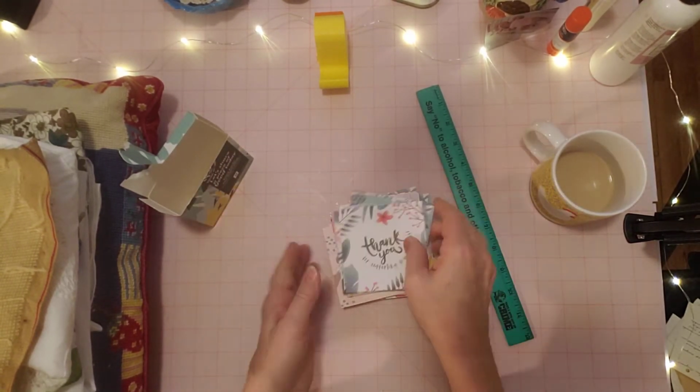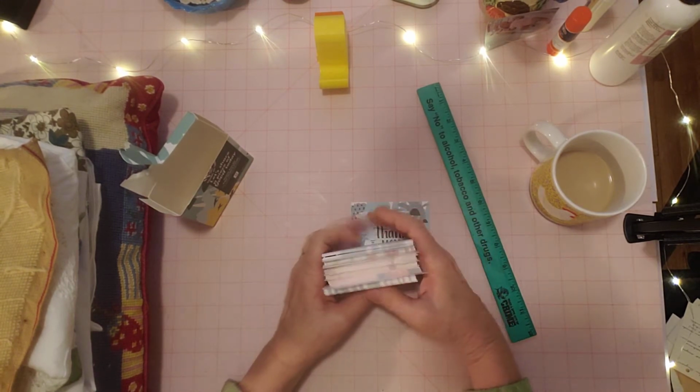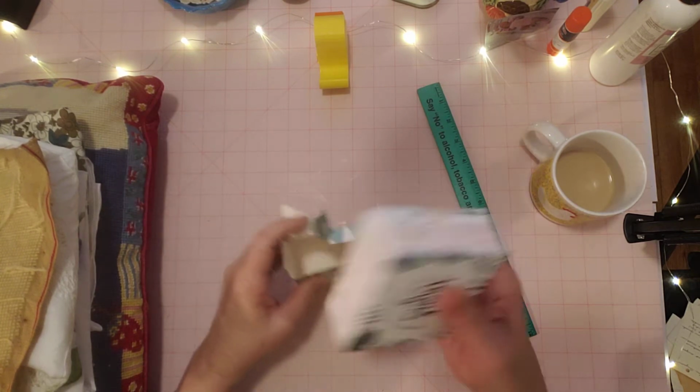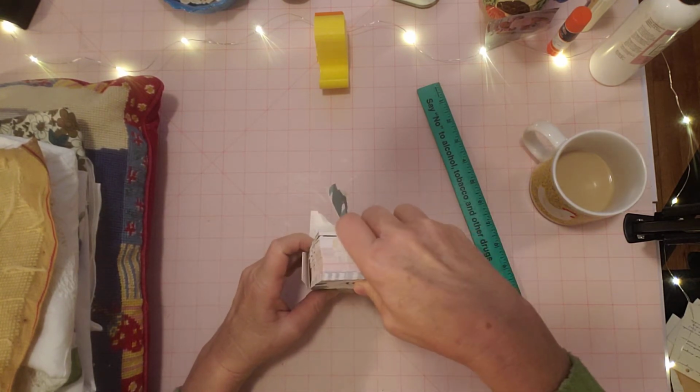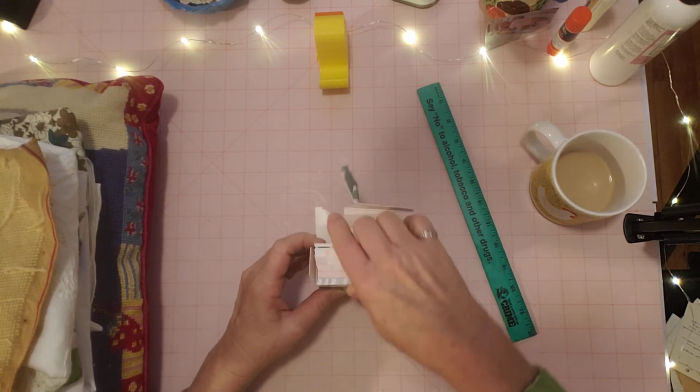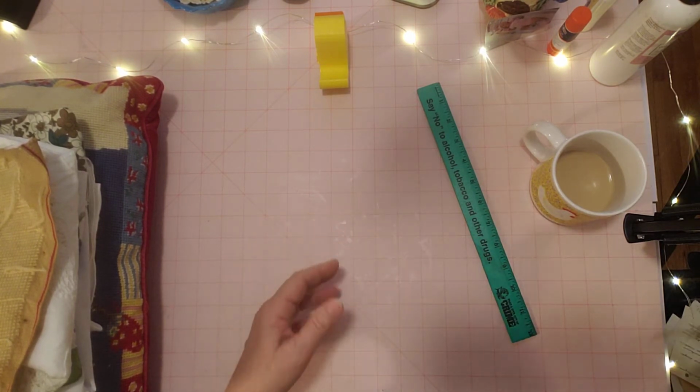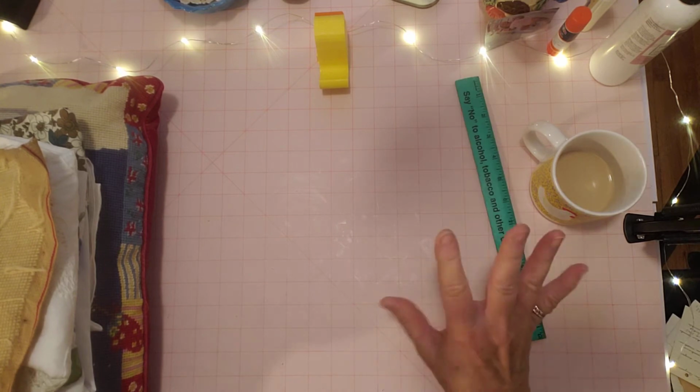So aren't they cute? I was like, wow, that is perfect. When I got home and I ordered them, I mean, I opened them and I realized what they really said on them besides thank you. I was like, wow, well, that's so perfect. Okay, so the other little goodies here are linens.